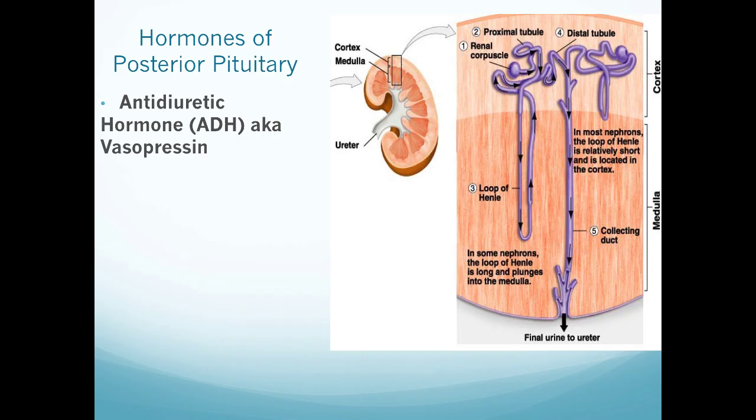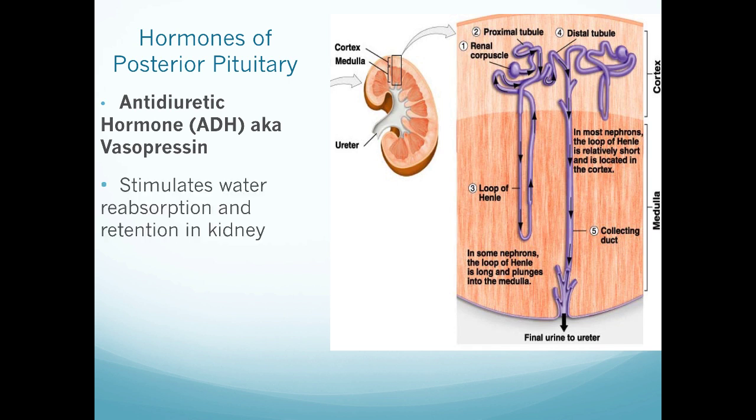The first of the posterior pituitary hormones we'll look at is antidiuretic hormone. Remember, it is produced by the hypothalamus and released from the posterior pituitary. As you will soon learn in the urinary system, antidiuretic hormone helps to reabsorb water from the filtrate back into the blood. A diuretic is something that makes you urinate, so an antidiuretic makes your body reabsorb water. It causes vasoconstriction, which helps increase blood pressure.